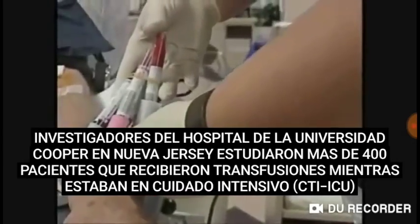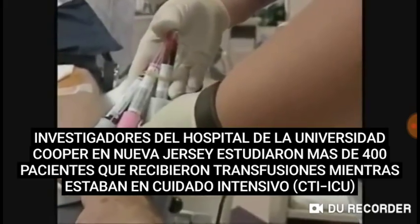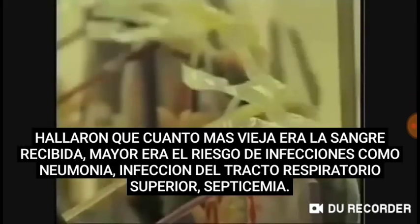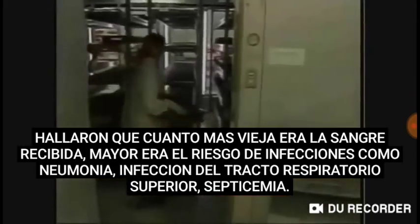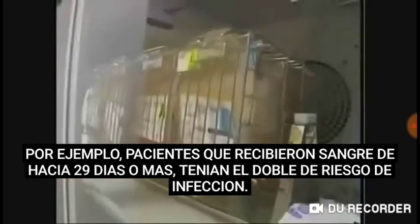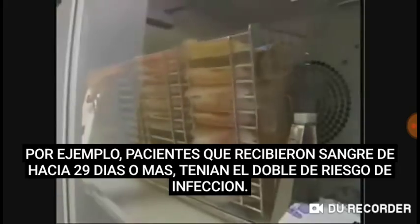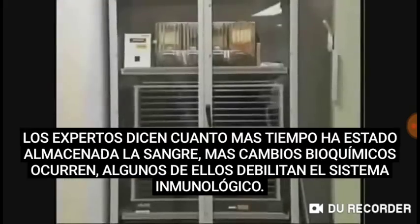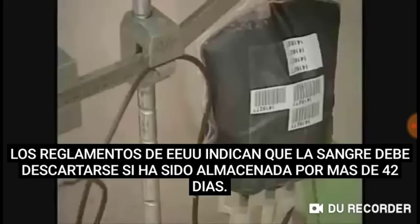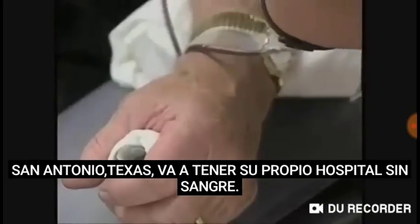Researchers at Cooper University Hospital in New Jersey studied over 400 patients who received a blood transfusion while in intensive care. They found the older the blood a patient received, the higher their risk for infections like pneumonia, upper respiratory infection, and sepsis. For example, patients who received blood 29 days or older had double the risk for infection. Experts say the longer the blood is stored, the more biochemical changes take place, some of which weaken the immune system. Current regulations say blood must be discarded if it has been stored for 42 days.